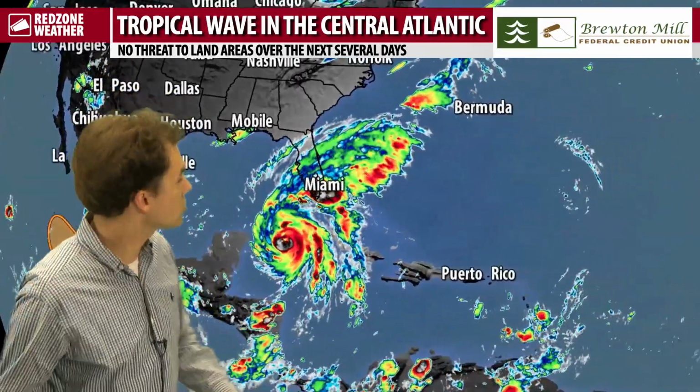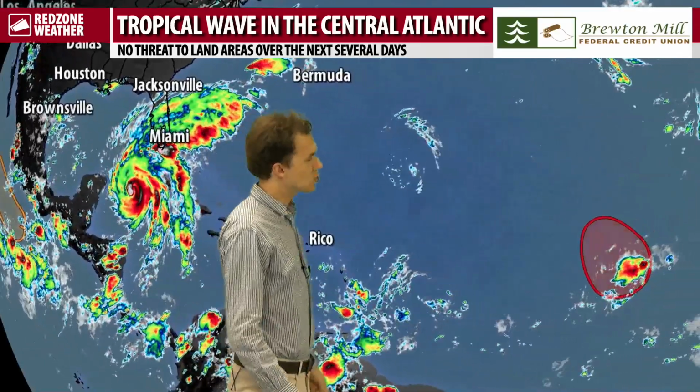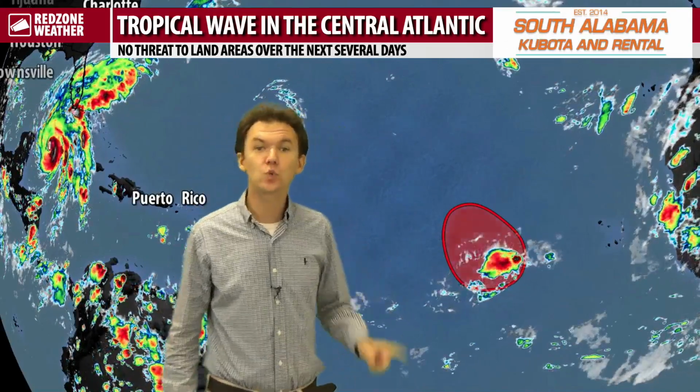So in addition to Ian, we also are watching a tropical wave currently situated closer to Africa than the Lesser Antilles, out here over the open waters of the Atlantic Ocean. This tropical wave has a high chance of becoming the next tropical storm. Next name, by the way, is Julia. So if this develops, most likely will be Tropical Storm Julia.